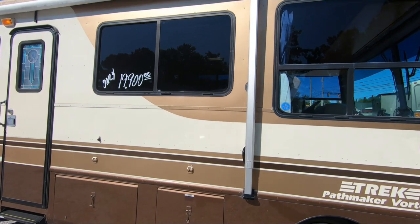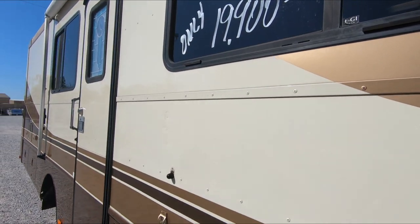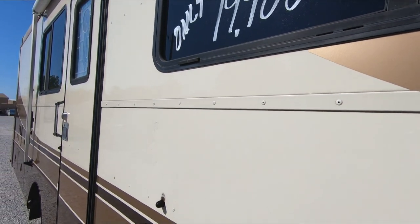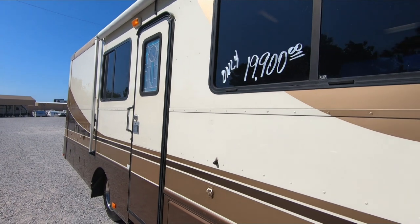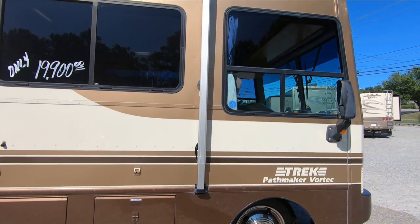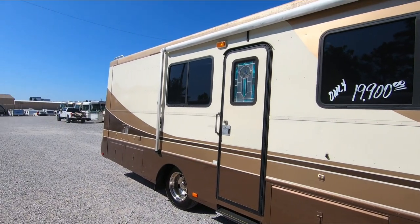And you know, look at the siding right here. This looks like fiberglass. This is smooth metal siding, riveted in, so you never have delamination worries. The paint stays on it a lot longer than fiberglass. All around, just a whole lot better built coach. These are built up in Oregon.